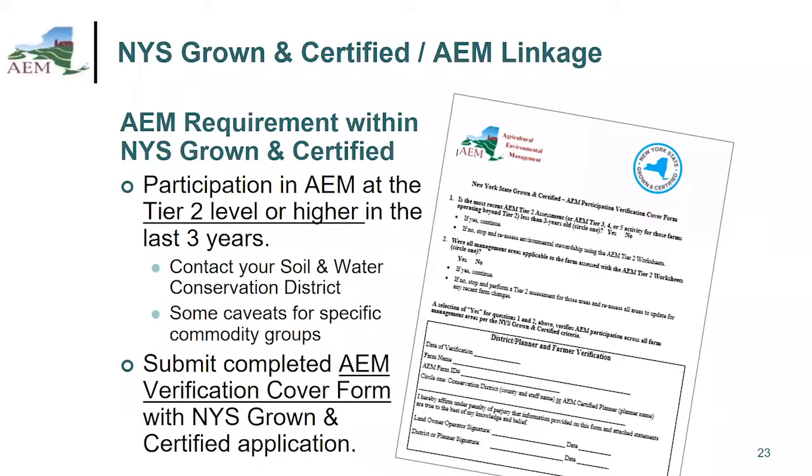And with the one realization that soil and water districts are in high demand and doing really good work, so they can be busy depending on when you pop in. So just realize it's like working with any other service provider or contractor. There might be a line in some cases, and that's a good thing because we're doing a lot of work out there across the state on environmental management.